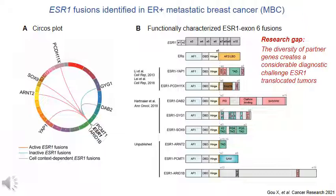The ESR1 gene forms fusions throughout the genome, including 2 categories: intrachromosomal, local translocation within chromosome 6, such as PCMT1 and ARID1B, and interchromosomal, fusing to distant genes on other chromosomes, such as YAP1, PCDH11X, and ARNT2. All 8 fusions follow the same structure pattern, containing the first 6 exons of ESR1, fused in-frame to C-terminal partner genes, thus excluding the ligand binding domain in ESR1.